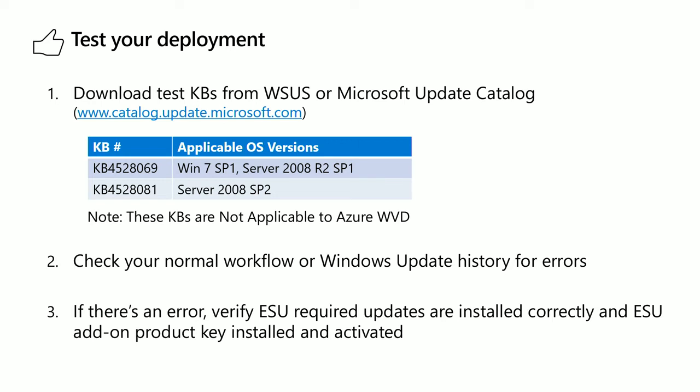Here's how you're going to do that. You're going to go to your Windows Update history, and you're going to double check that you successfully installed those required updates. Then, assuming that you've done that, you're going to go to the machine that you're seeing the error. You're going to pull up an admin command prompt. And remember that slmgr /dlv command? Now you're going to use it.